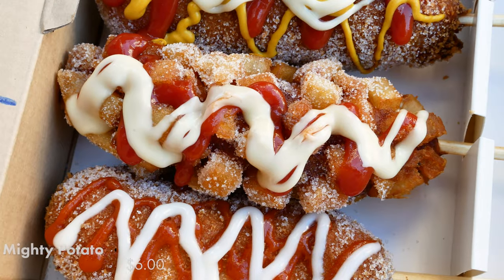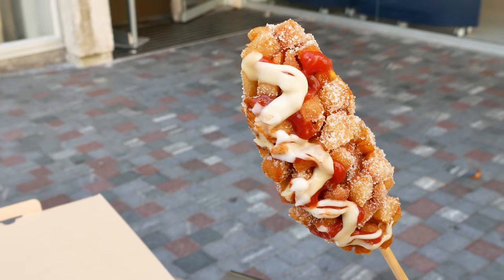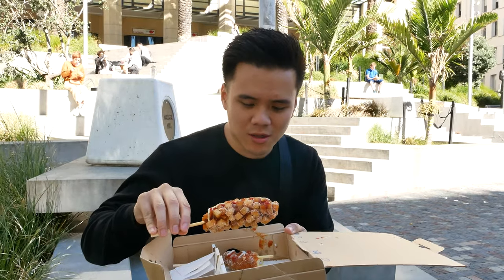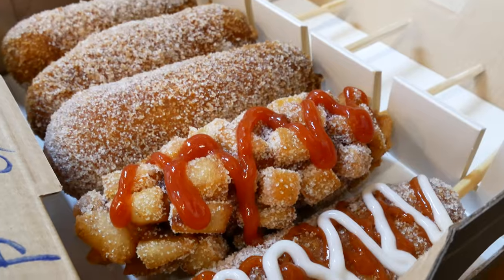I mean, look at this. This is like street food porn at its finest. This is their mighty potato. Basically, they have some chopped up bits of fried potato that they coat this beautiful, almost hedgehog-esque corn dog in. I think we put some cheese and ketchup on it. Yeah, cheese and ketchup. And it's filled with a hot dog. No cheese on this one, inside at least. But, oh man.